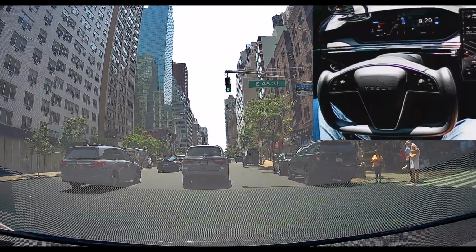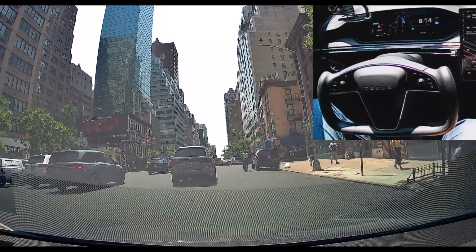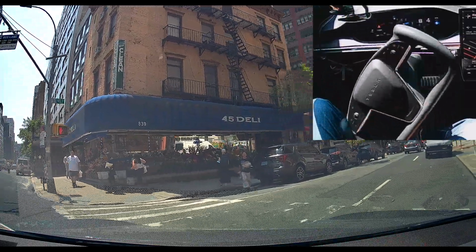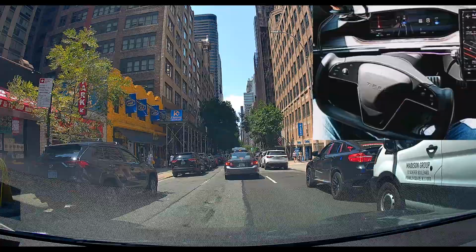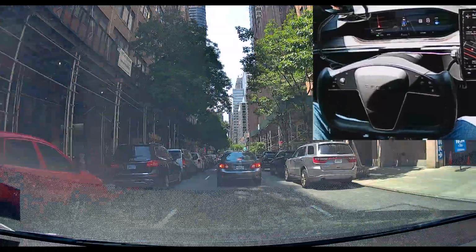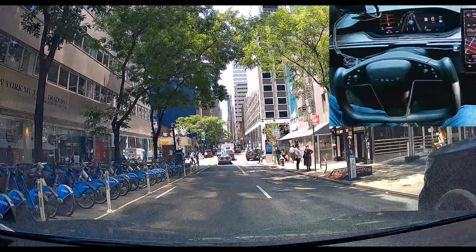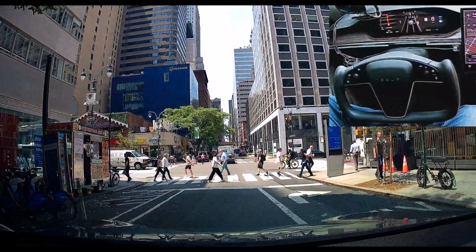We're about to make a right turn on the next block, and it's pretty much on the right lane to get ready to make this right turn. Alright, it's moving at 7 miles per hour. It could have moved a little bit faster. I'm not sure why it was moving so slowly.